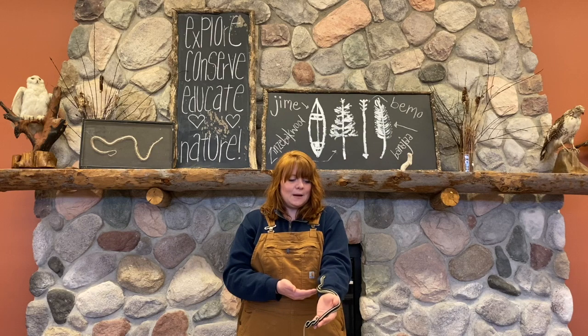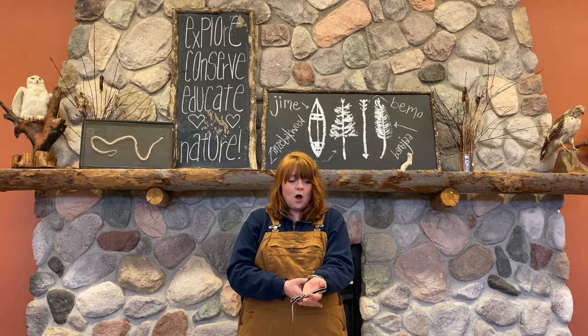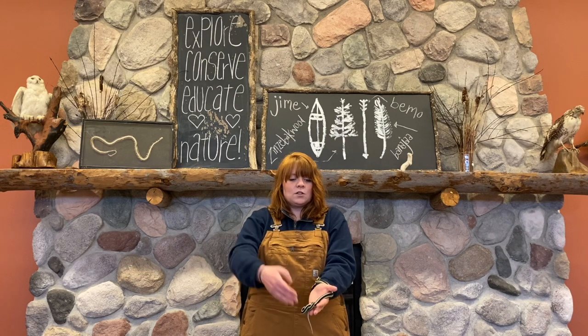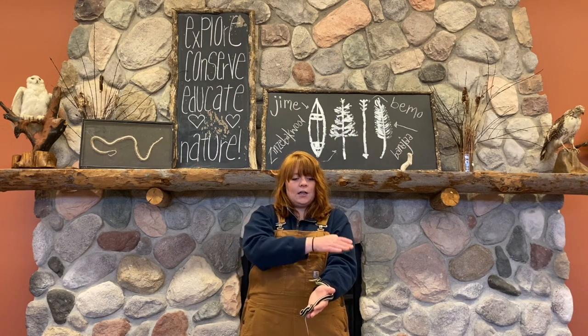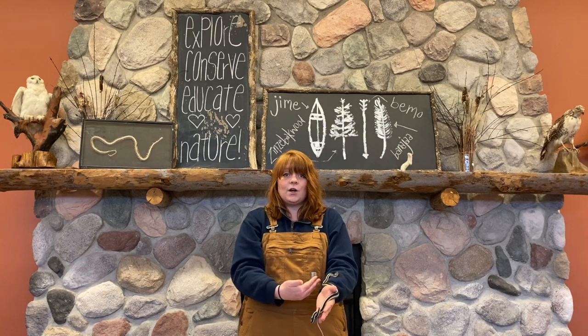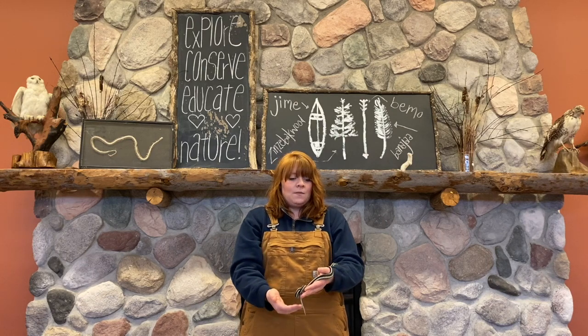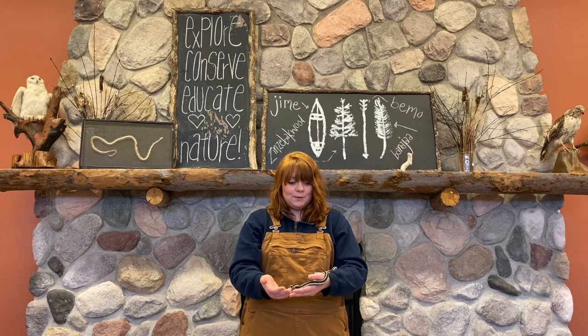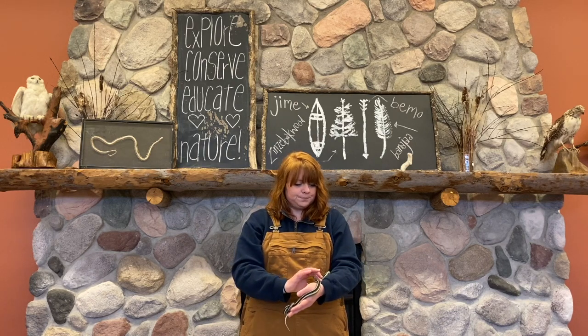The garter snake blends in to tall grass areas. If you can imagine tall grass laying over, creating shadows, and the garter snake would blend right in. This would help its chance of survival, blending in or camouflage.